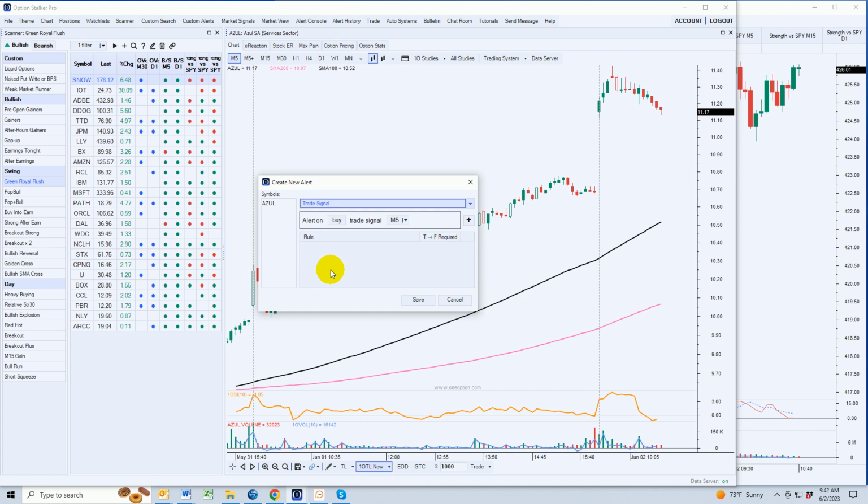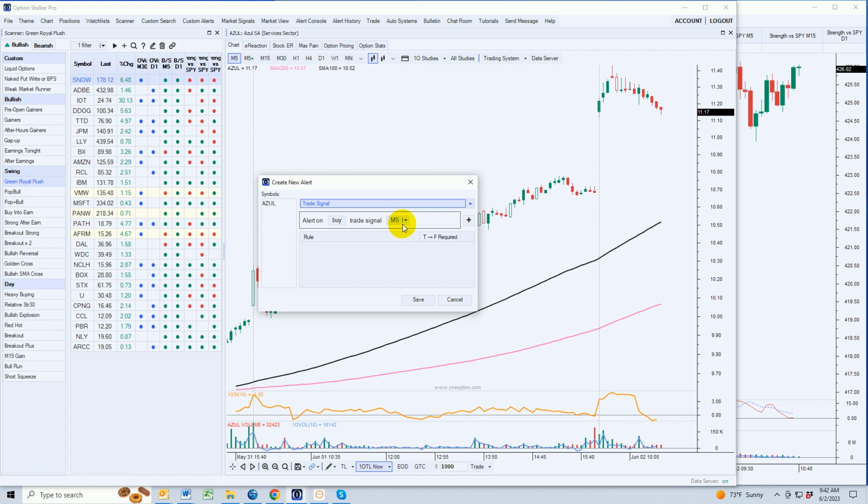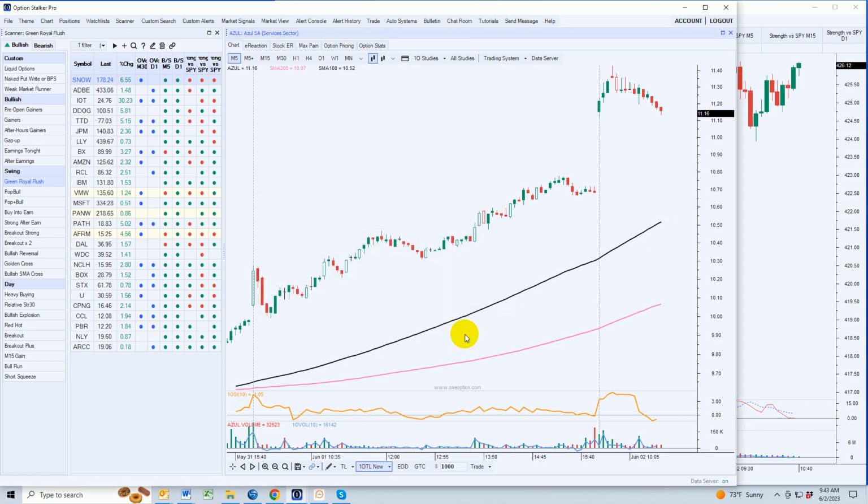So let's set it on trade signal. And let's say that the alert is on a trade signal buy on M5, which it probably is right now. So I'm going to add that. And since it's on a buy signal right now, I'd like that signal to go to a sell signal and then flip to a buy signal. That would be the type of dip that I'm looking for. So I'm going to click save. And now that alert is working and I will get a little pop-up window when that happens.